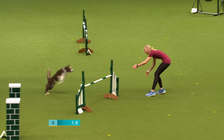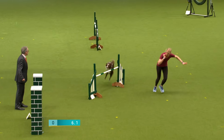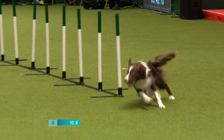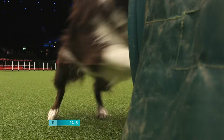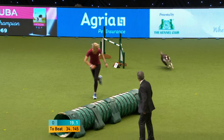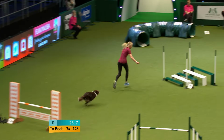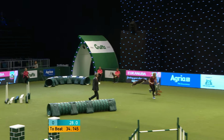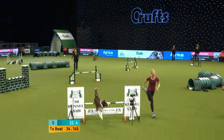So here we go. Into the waves, trying to keep on top of Pebbles. That's a good turn there as we go down into the tunnel, crossing sides. Getting a turn there as we fly across the arena, down to the items jump, back across into the tunnel. Here we go, into the final run. To beat 34.1, is she going to do it?